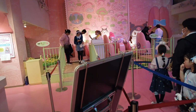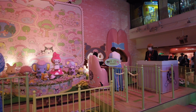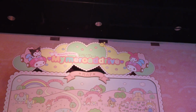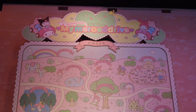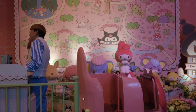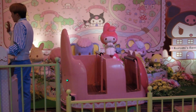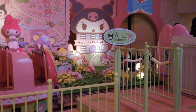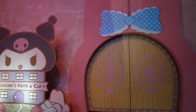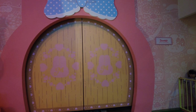I think it was because the opening for the pass window had just started at the top of the hour, so it was a little busy at the top of the hour, and maybe it gets a little bit less busy, but we wanted to make sure not to miss our time slot. So we got there, and there is room for 4 people in each car, they say, but I don't know. I think 2 adults and then maybe like 2 kids, not 4 adults. But anyway, here is the ride.